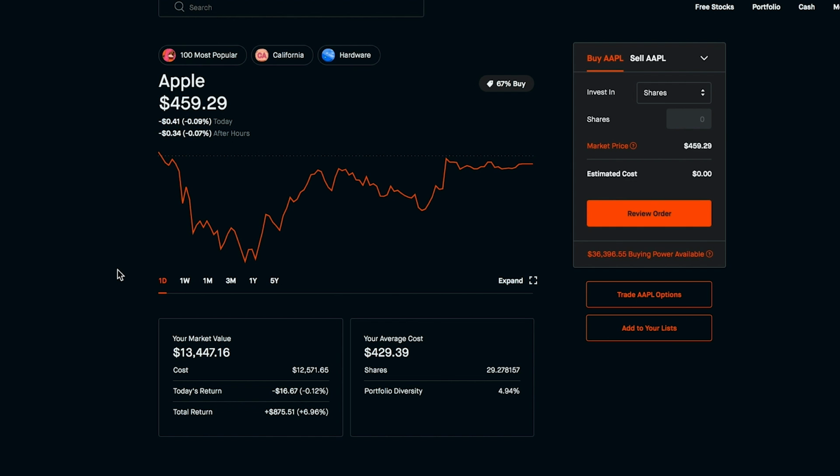Now, it's of course no secret to you guys by now that I want to add a lot more Apple to the portfolio, especially before the stock split. I have been buying Apple like crazy over the last few days. We are up to almost 30 shares of Apple currently, which is pretty impressive considering we just started buying it a few days ago, honestly.